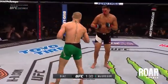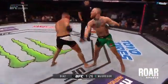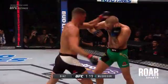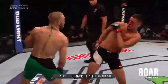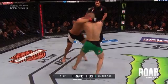Nate putting pressure on him. He senses Conor slowing down. Diaz trying to score here. Nate moving forward. Oh, he's good landing. Good combination. Conor's moving away now. Nate is sensing Conor McGregor getting tired, and he's starting to put pressure on Conor. Which is what happened in the first fight.